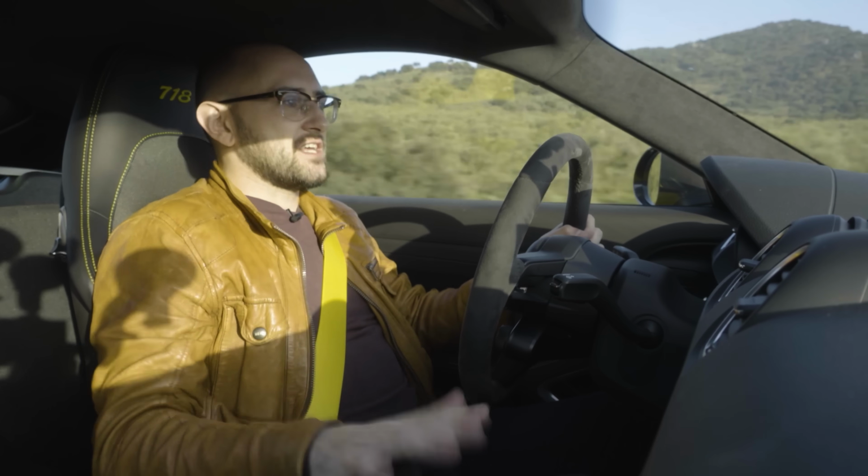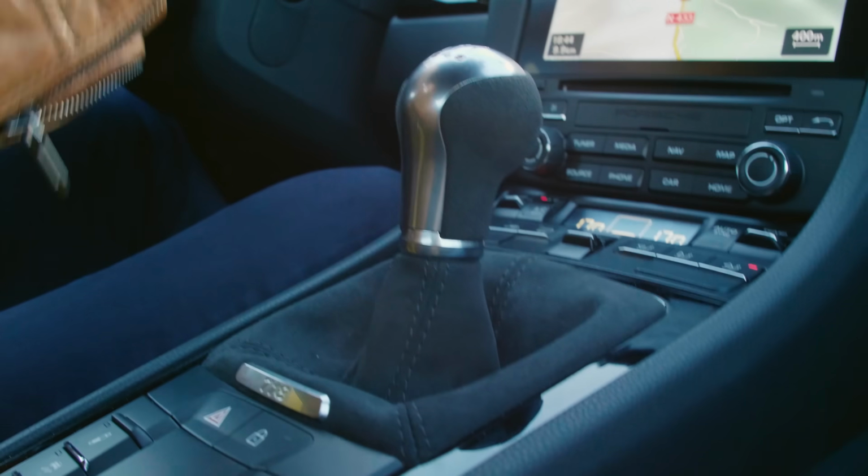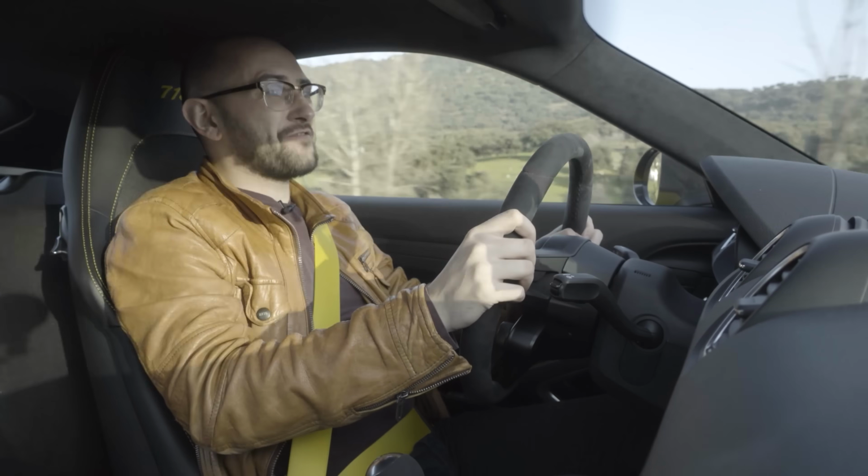The gear shift, this 6-speed manual, it's got such a nice action to it. It's notchy, it's short throw, the clutch is nice and easy. It is fantastic.